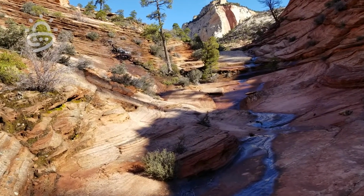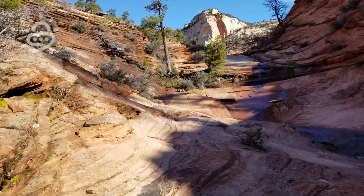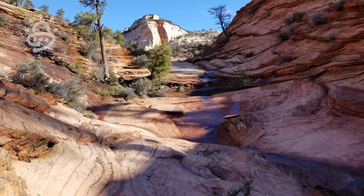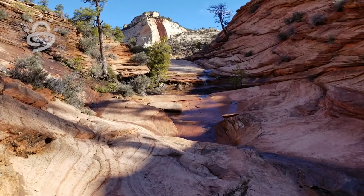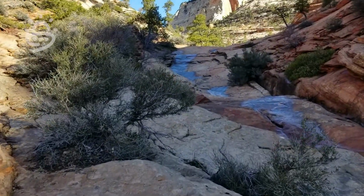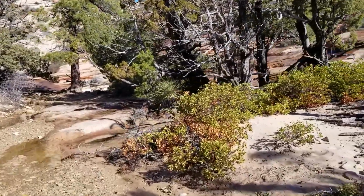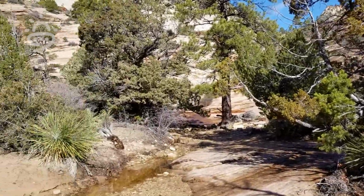It's slick rock. We have our hiking shoes with Vibram soles for good traction. But as always, when going up something like this, remember that you have to come back down. So be sure you're choosing a route that works for your return as well. In hotter times and drier times, by the time you get here, you will want to rest, have some water, and there will be some shade here.